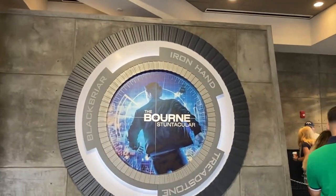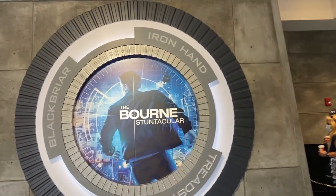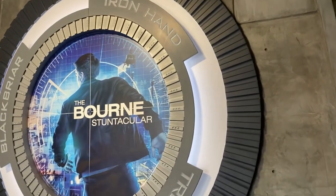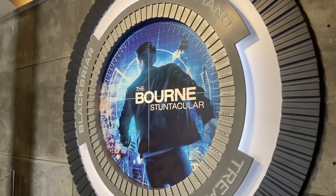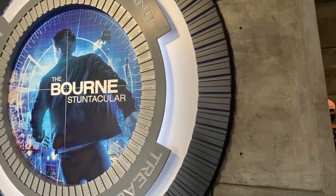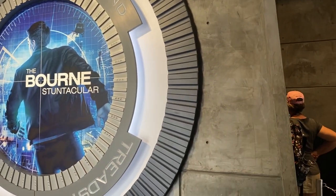And so that's a great tip. If you want to see both the shows, they have similar showtimes, both had a 12:15 and a 1 listed on the app. So maybe check on Bourne Stuntacular. That's the more popular show, and then go over and check the horror show if you can't get in, and then flip-flop them afterwards. Full disclosure, I've never seen this show because I never can get in without having to wait a really long time. So I'm very excited to see it.